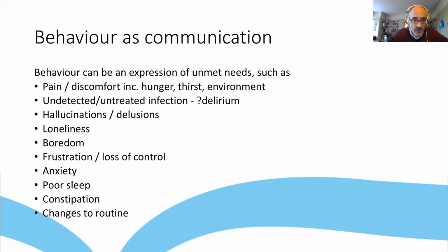Sometimes frustration, and these sort of psychogenic, going back to the previous slide, realization that somebody's actually sort of losing control of their skills and functions and memories and things, and the frustration that can come from that can lead people to behave erratically, and feeling anxious about the changes that they're seeing in themselves.